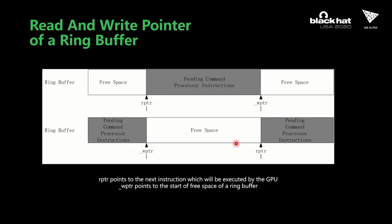RPTR points to the next instruction which will be executed by the GPU, and WPTR is the write pointer, which points to the start of free space of a ring buffer. There are two scenarios for the positions of read PTR and write PTR: read PTR less than or equal to write PTR, or read PTR larger than write PTR.